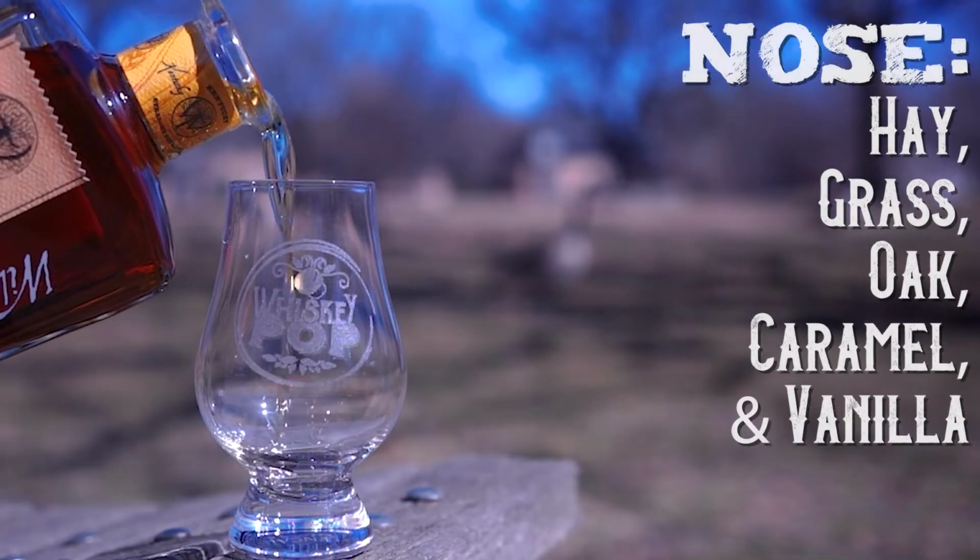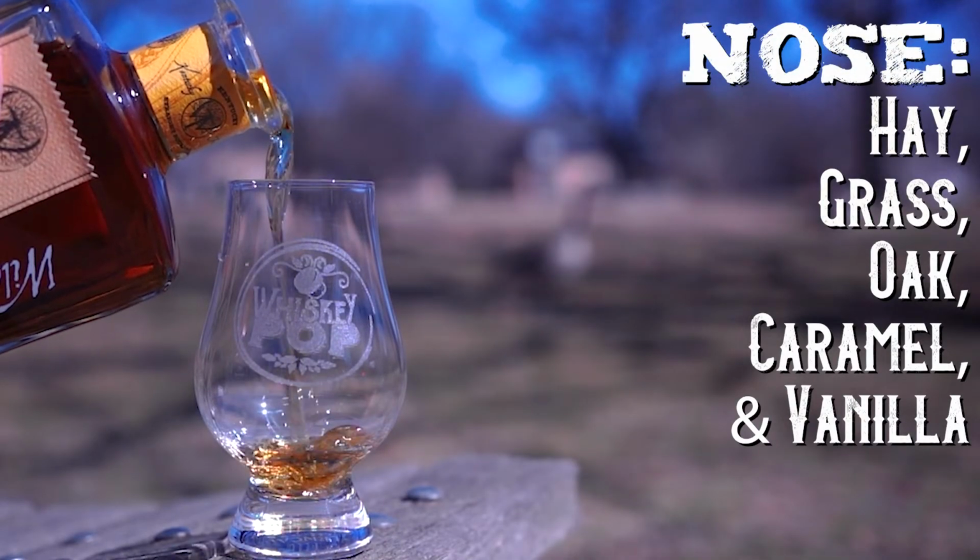So nose on this, average: hay, grass, oak, caramel, vanilla. Nowhere in there is Dr. Pepper. No Dr. Pepper, the caramel, vanilla. I mean, obviously vanilla, we talked about this. Usually the caramel, the vanilla and stuff, we just kind of set it aside. You're like, obviously. There is a clear mallow. It's toasted marshmallow, right? Yeah, there's still a mallow. Toasted marshmallow, Dr. Pepper, that's what I get on the nose. It makes me want to drink it. Okay, now you can drink it. It sounds great. I'm gonna drink it right.